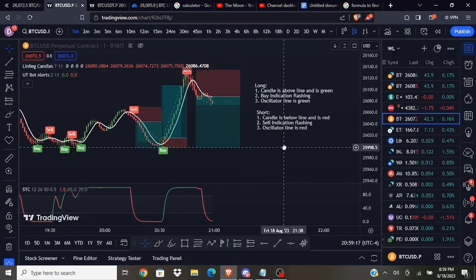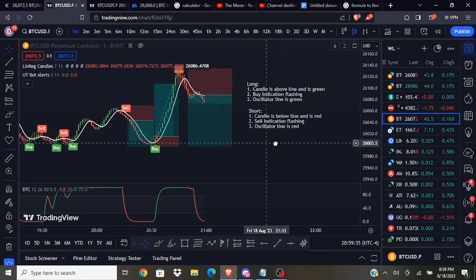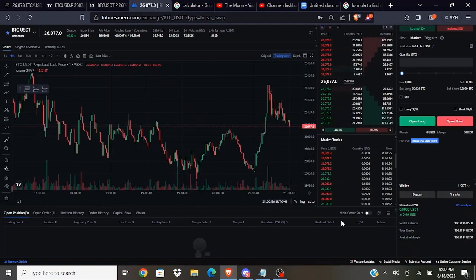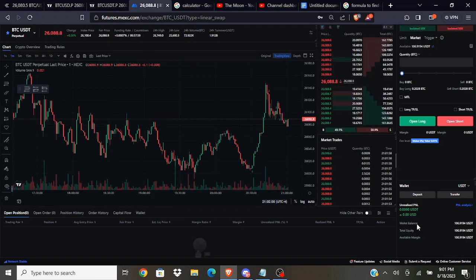And the idea behind the strategy is you enter as soon as either one of these criteria are met, and you're supposed to close the trade once those criteria are no longer met. I've made this account, and I have $100 of margin to trade with. And my plan is to risk 1% for every trade I take.